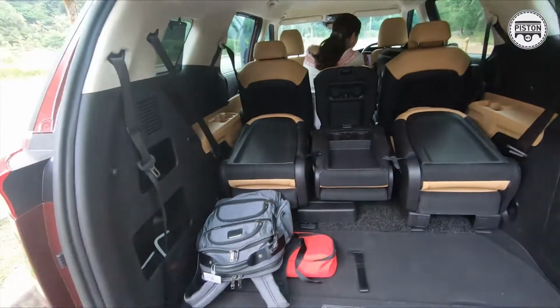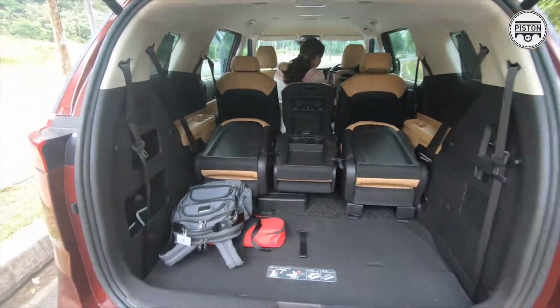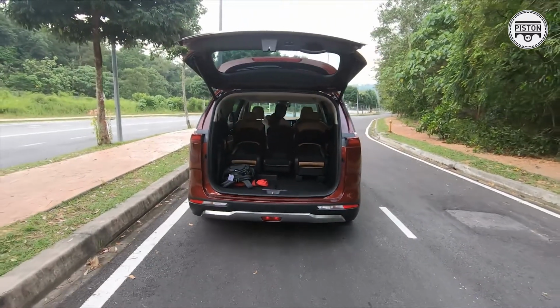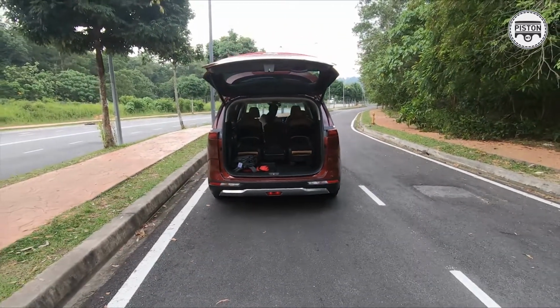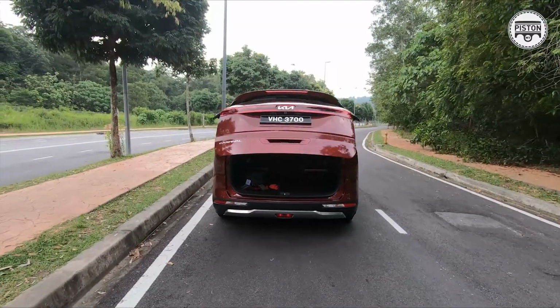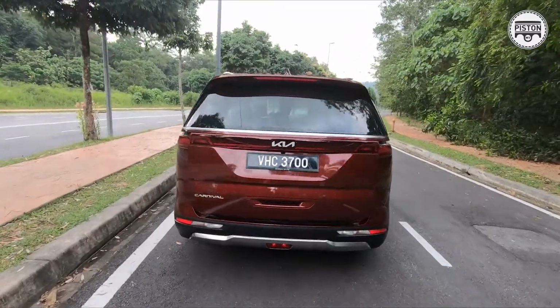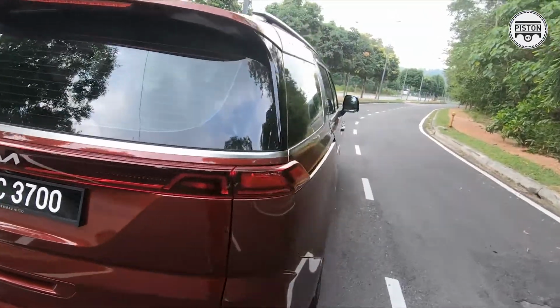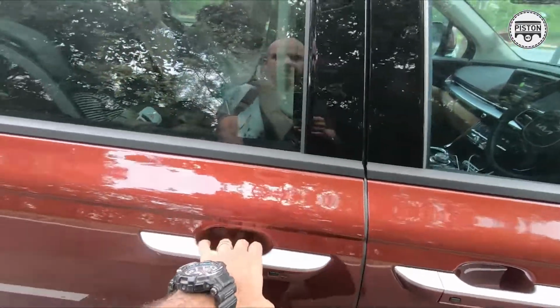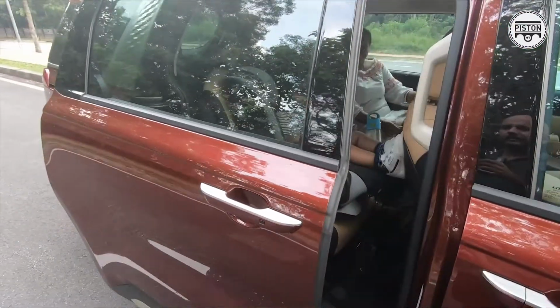So that's brilliant. Okay. Now, if you hear that beeping, if I walk away with the key still in my pocket, it's going to close by itself. Super cool. And let's go to the second row of seats.